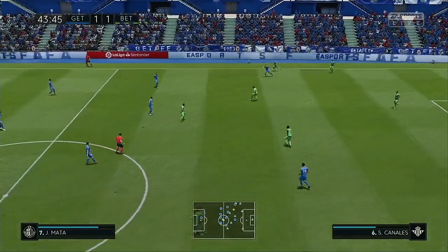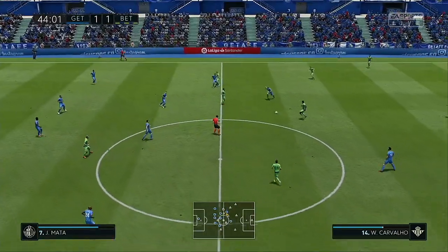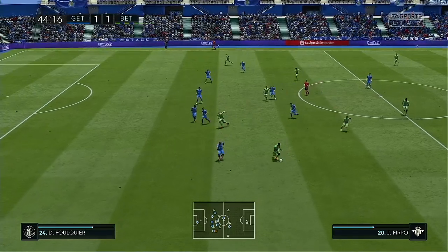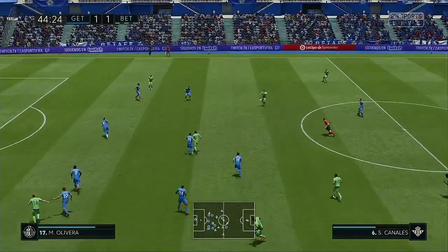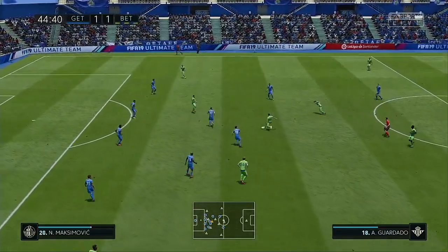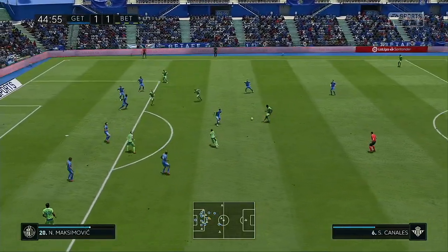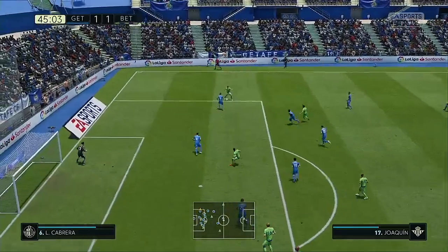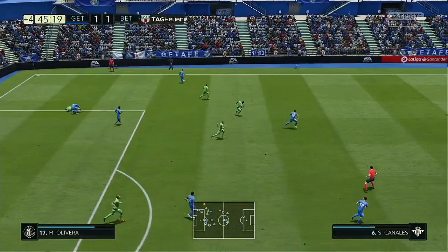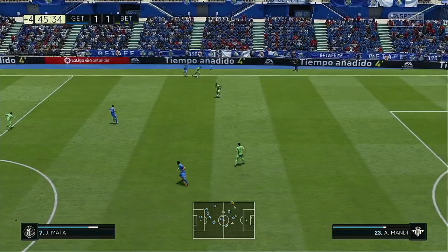Alonso on the ball. Canales. Guardado. Sergio Canales. Andres Guardado. Alonso on the ball. Can whip it in now. Well, he had to give it all into the slide tackle there to save the day, and he's done that at some risk, but it was well executed.